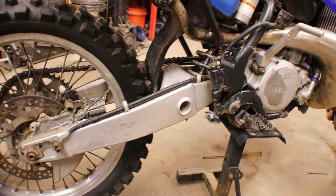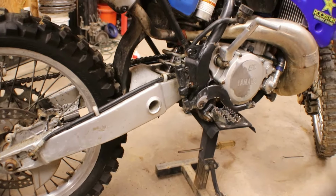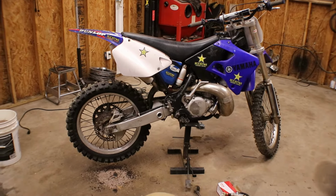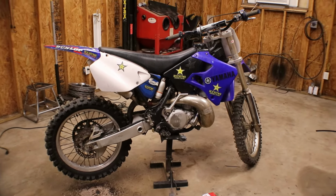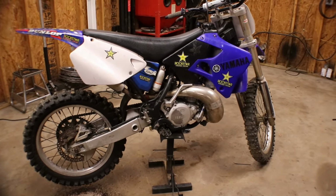So I'm gonna go ahead and get all that mess off, get it flushed out, get everything cleaned up, and put it back together. All right, so after three business days, it feels like, I finally got some rear brakes on the back of this thing.